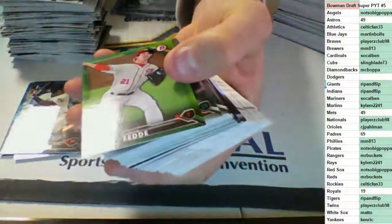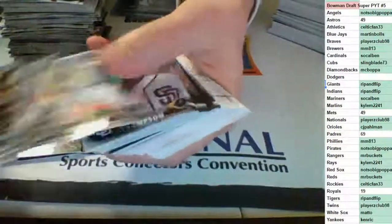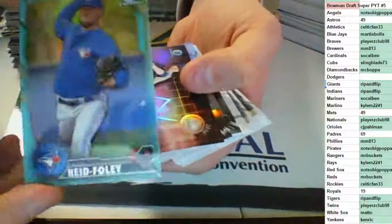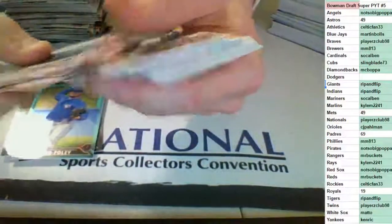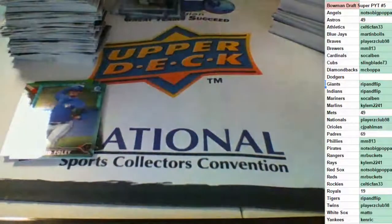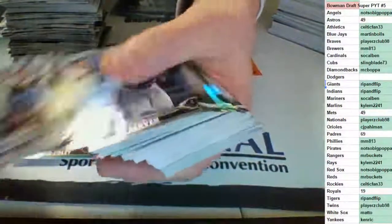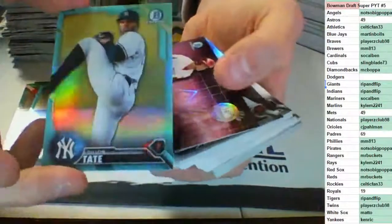Green paper, Eric Pardinho for the Blue Jays. Reed Foley, Blue Jays. Really? Dylan Tate for the Yankees.